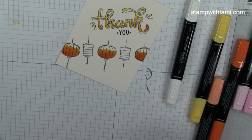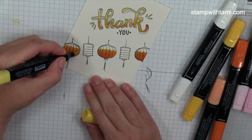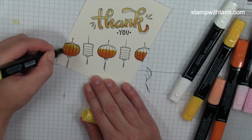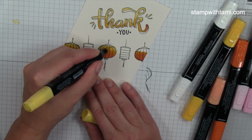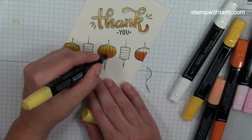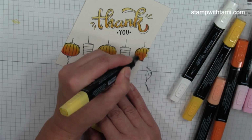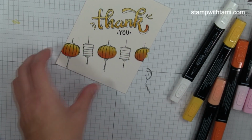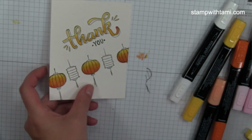Okay. And then the last color here is going to be the lightest of the Daffodil Delight. So I've gone from the darkest pumpkin pie to light pumpkin pie, to the darker Daffodil Delight, to the light Daffodil Delight, blending each one as I go up in color. Okay, so that gives you a little bit of a, isn't that beautiful? So easy to do too.